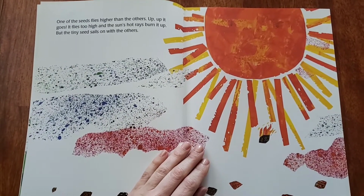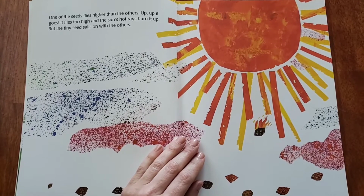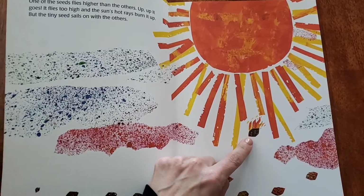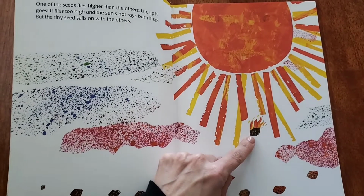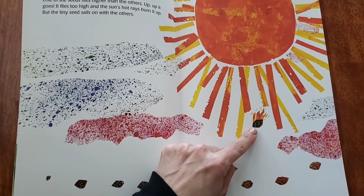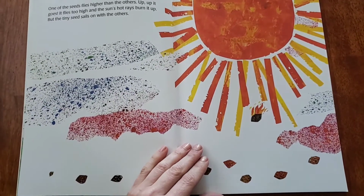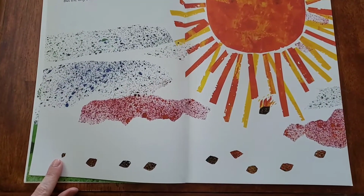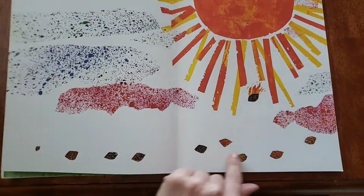One of the seeds flies higher than the others. Up, up, up it goes. It flies too high, and the sun's hot rays burn it up. But the tiny seed, you see it down here, sails on with the others.